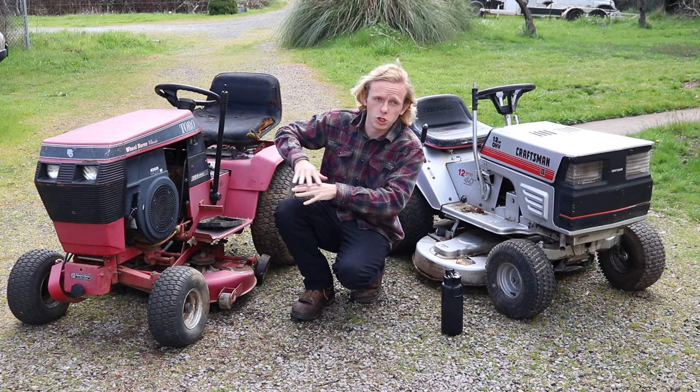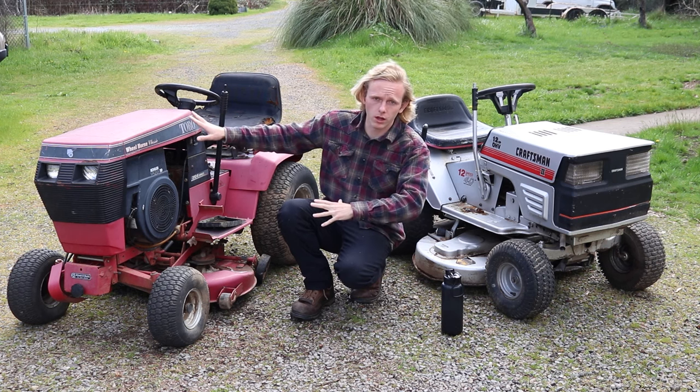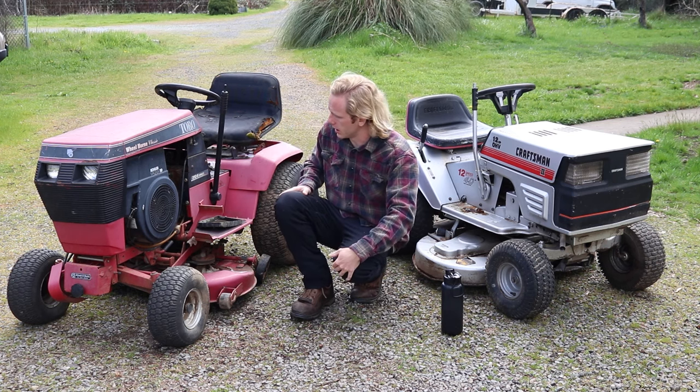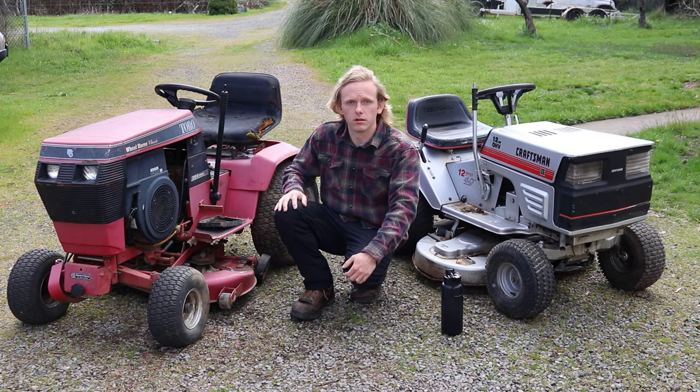Wheel horse stuff, there's an absolute plethora of knowledge on these things. Well documented, I think. I haven't really done a whole lot of research on it, but I'm now the proud owner of a wheel horse.